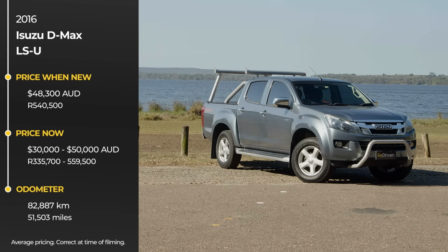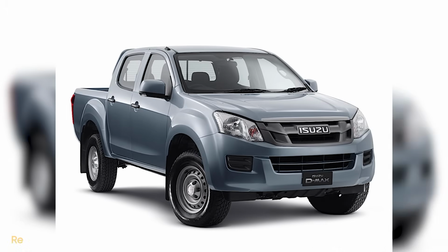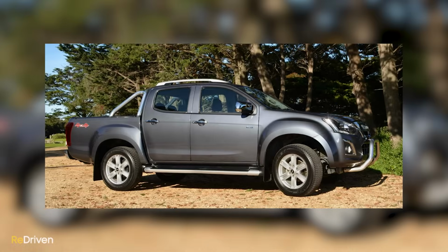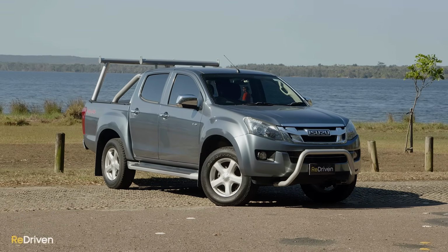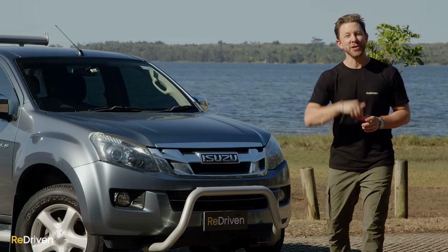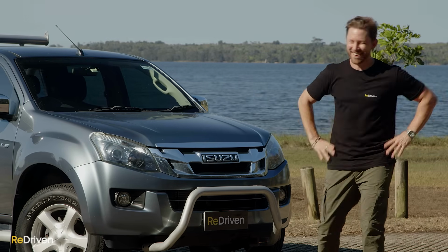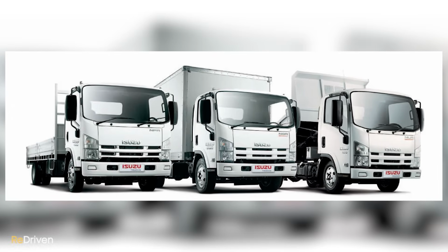The D-Max was originally offered in three: a single cab, space cab, and crew cab. Then each of these have been available across a variety of different trim levels, starting with the base spec EX, working its way through the SX, the LSM, the LSU, and topping out with the LST, with some of these also being available in high ride spec. However, over the life cycle, there was also a smattering of other limited and special edition models like the X-Rider and the X-Runner. And don't forget the X-Girlfriend. Sorry.